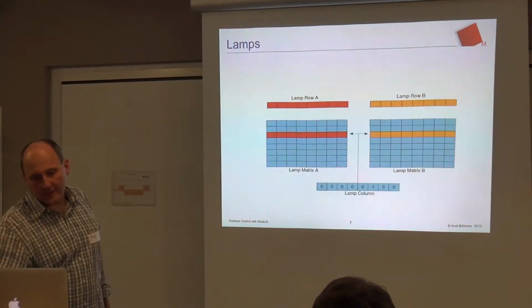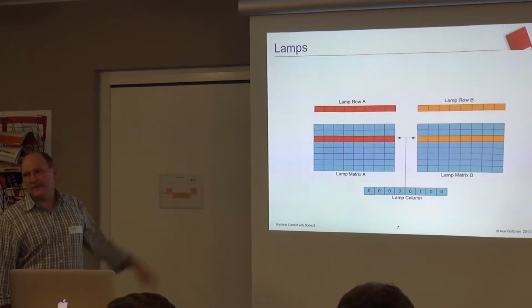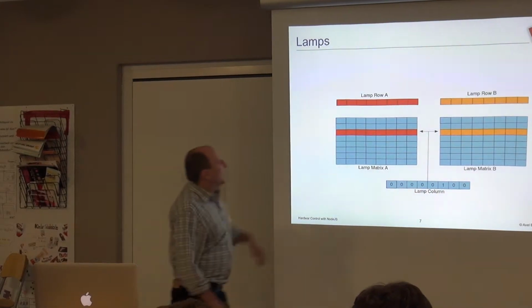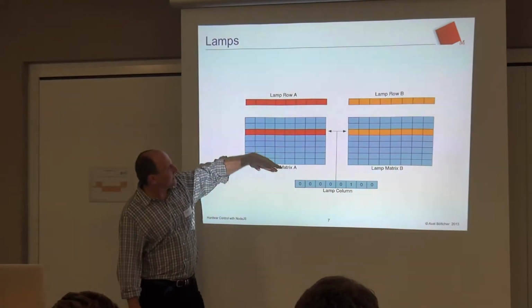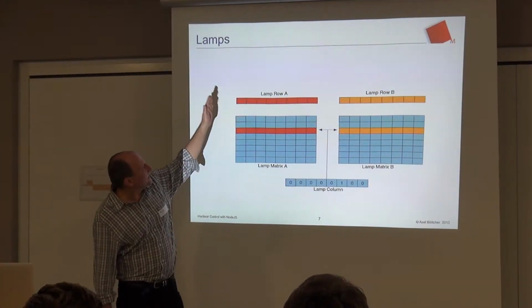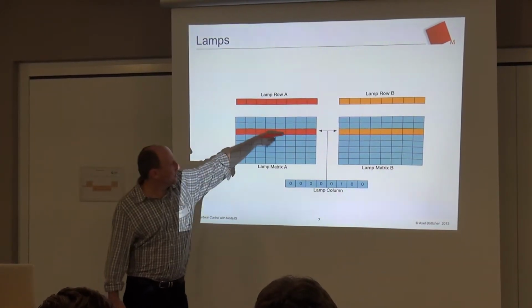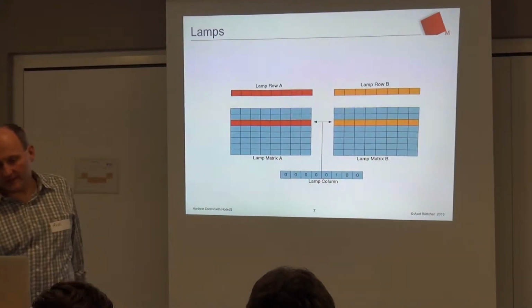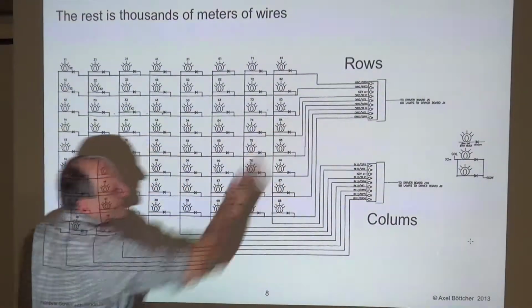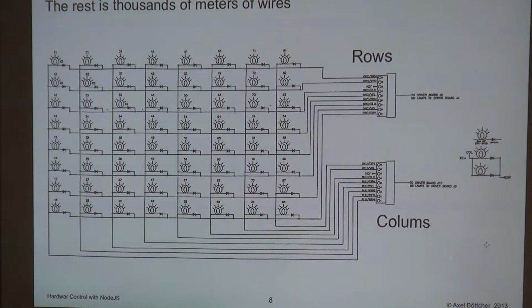The same organization holds for lamps. We have 2 matrices of lamps, and we can control these lamps row by row. So you have to pulse every lamp column, and on the other side you have to feed registers with the information which lamp has to be on in that moment where you switch on this row. So the wiring is quite interesting. You have two times 8 cables to the board, and you feed 64 lamps with that, and the same goes for the switches.